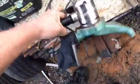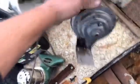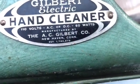Well, that's a little antique-y thing. Hand cleaner. I should actually take this home and fiddle faddle with it. I don't know, this wire got wrapped around that horn there, whatever the thing is. I guess it is a horn. Wonder if it works. We don't know. It's like a 1940s dustbuster. Where was this made? New Haven, Connecticut. Made in China. Nope.